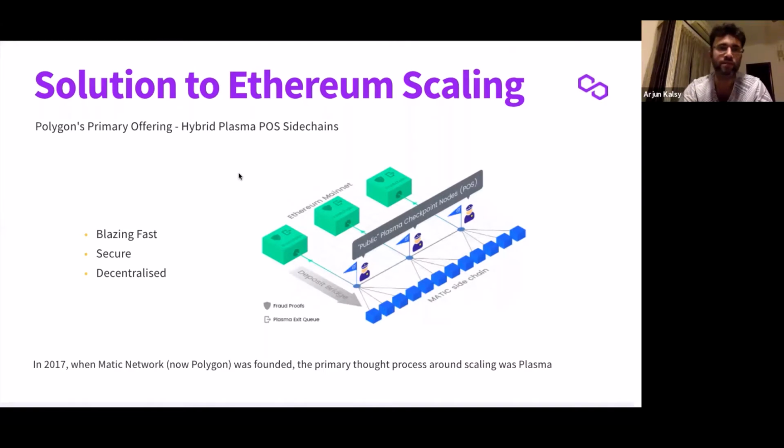Essentially, our story started in 2017 when there were conversations about how Ethereum scaling needs to work. At the time, Vitalik had come up with the paper on Plasma technology, and our chief architect at the time was also one of the Plasma researchers. The solution to scaling we came up with was a hybrid Plasma PoS sidechain, which used a combination of Plasma technology, where we would checkpoint transactions onto Ethereum to ensure asset security, and we had a proof of stake consensus mechanism on our chain, which enabled high performance.